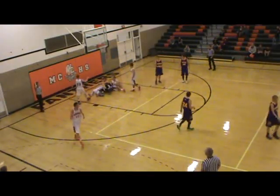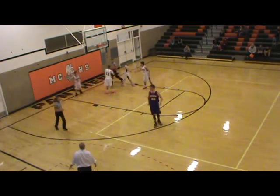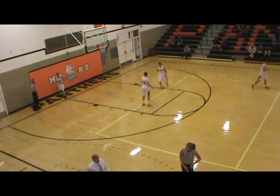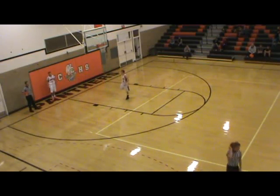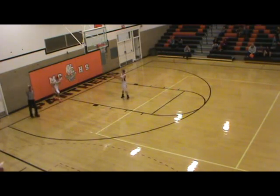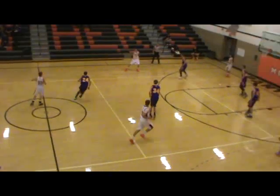Preston Hardy is going to be called for an offensive charge here now. He went to a shot and ran over Dylan Maughan. So Hardy's going to be called for his second personal foul of the night. And it'll be Monticello basketball here to inbound with 5:29 to go in this third quarter. And the Buckaroos leading by 20, 43-24.